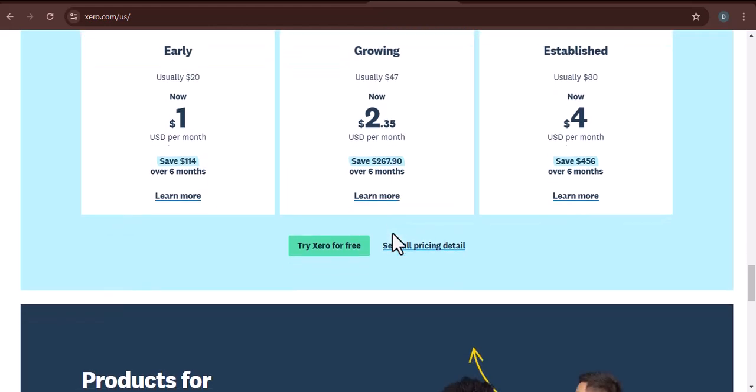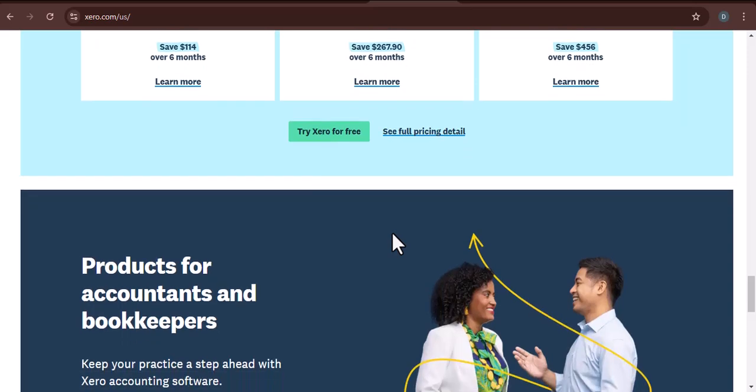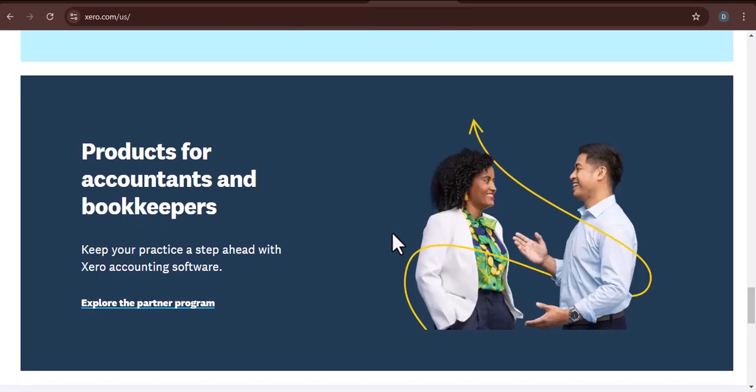Ultimately, the decision of whether or not to use Xero expenses is a business decision. You need to weigh the costs and benefits and decide what's best for your business. But by understanding the true cost of Xero expenses, both the obvious and the hidden costs, you can make a more informed decision.